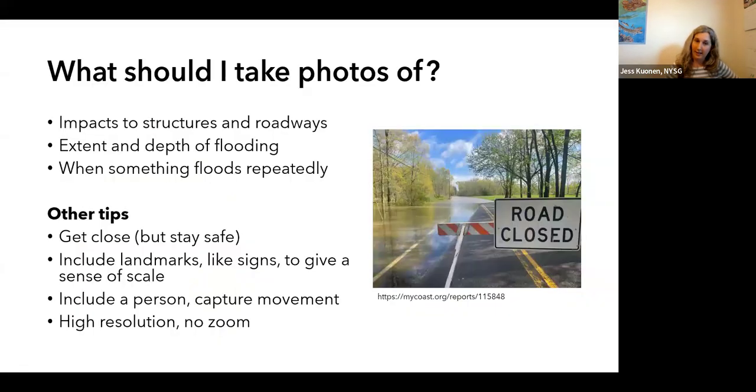But having said that, here's a little bit of guidance on what to take photos of. Impacts to structures and roadways, just like that photo that I shared from Nick. It's really helpful for forecasters and modelers to see the extent of flooding and depth if possible. And even if it feels like you're uploading the same photo over and over again, it's really helpful to help decision makers understand recurrence intervals through photos as well.